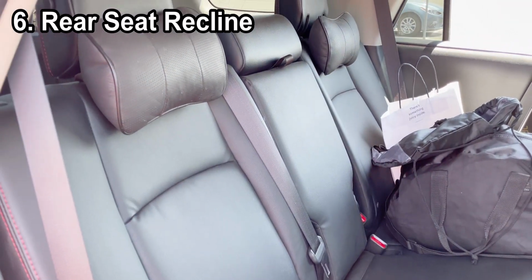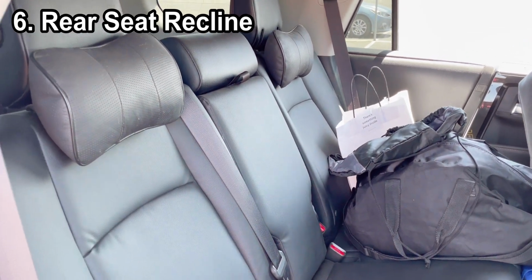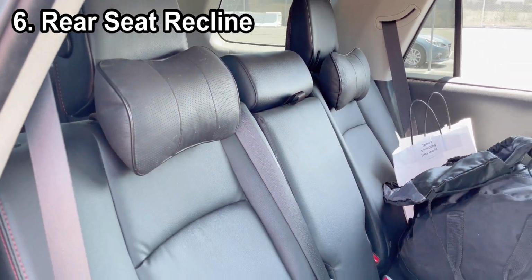But like I mentioned, the rear seats are a little bit more bouncy than the front, and my parents don't like sitting in the rear seat compared to sitting in the Lexus or BMW 7 Series.